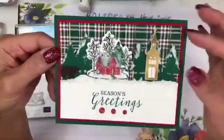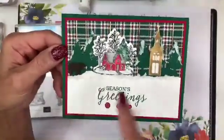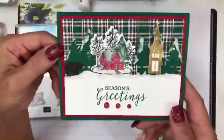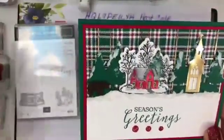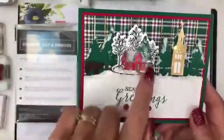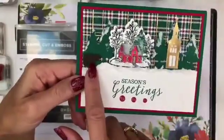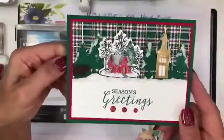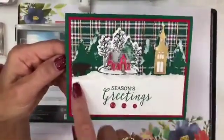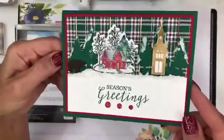Then what I did was I laid that down, and then I took a piece of Whisper White and I used the tear effect. Remember, always tear towards you. And then I just cut out with the dies, the trees, the house. The house you stamp and then you cut that out. Little bear. Let's hope no little bears like that are around. And there's the church. And then again, I added some embossing paste here and on the trees. So I made a little Christmas scene.